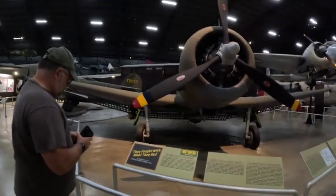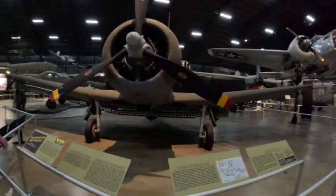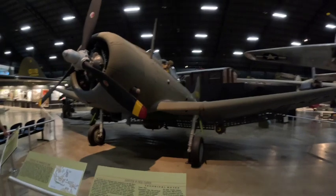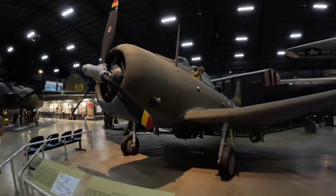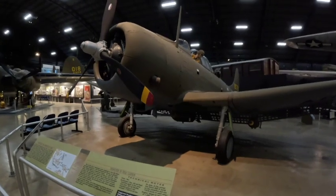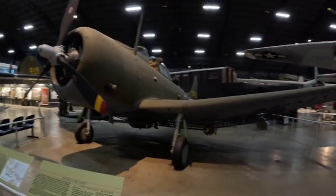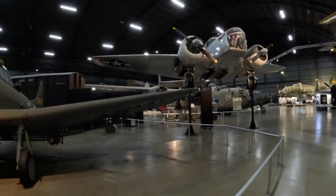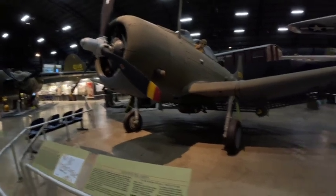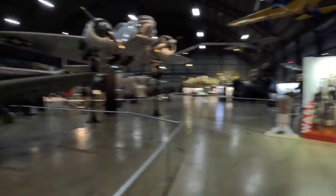So this airplane here is the airplane that was used as a dive bomber in the movie Midway. An A-24. It carried one torpedo underneath, and that's it. It's one and done. Well, some of those could be smoke bombs. They had smoke bombs and then they had bombers.